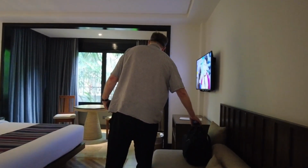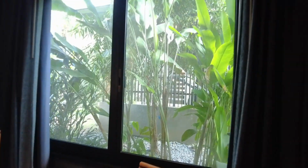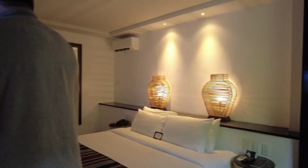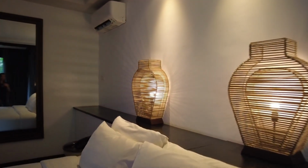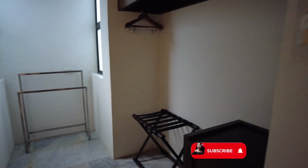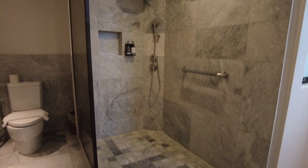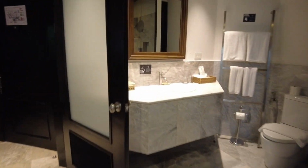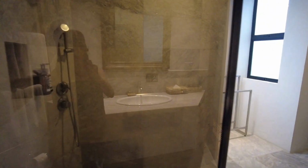The rooms are fantastic with great amenities, though the room could use more lights, maybe add some white lights. This is the bathroom. It's quite a spacious bathroom. I love their complimentary slippers.